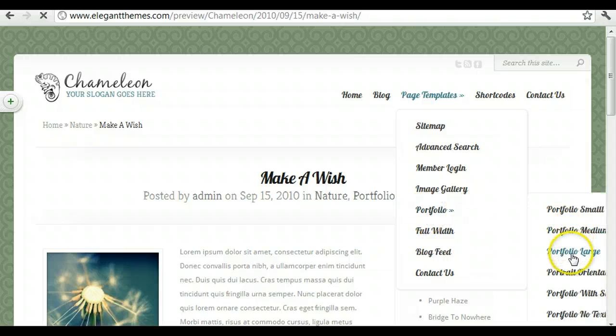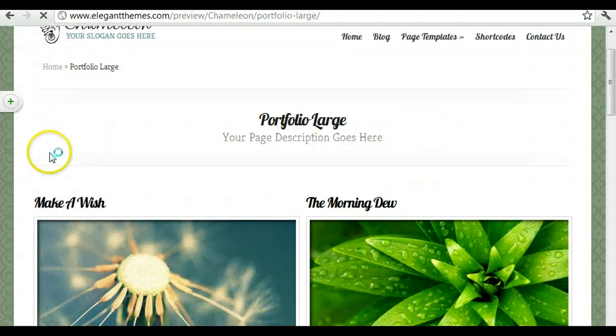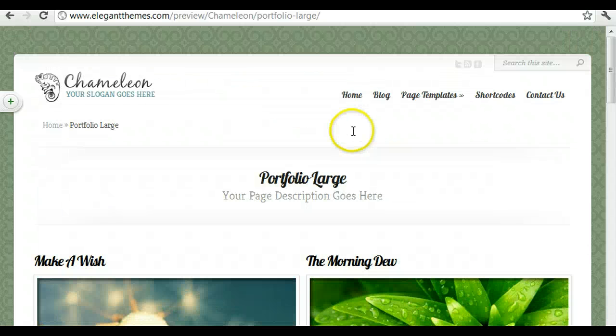A large portfolio just means that the image sizes increase, and here we're down to 2 images side by side now, and more text underneath. So some nice options there on templates.